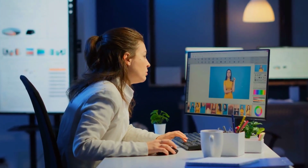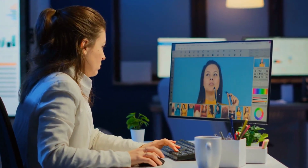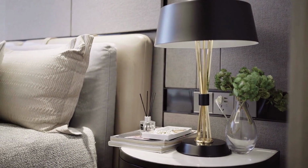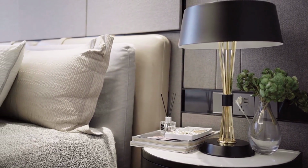Now that the decluttering and cleaning is finished, it's time for styling and decorating. It's best to keep it simple, using fabrics and colors that reflect your personality. Keep decor pieces to a minimum so as not to take up too much space on flat surfaces. Too many knickknacks not only lead to more clutter, but they also collect dust.